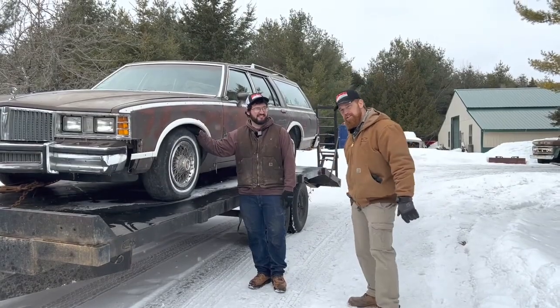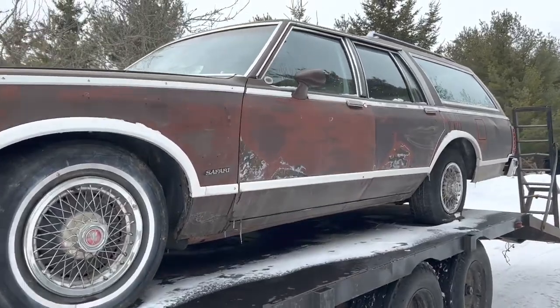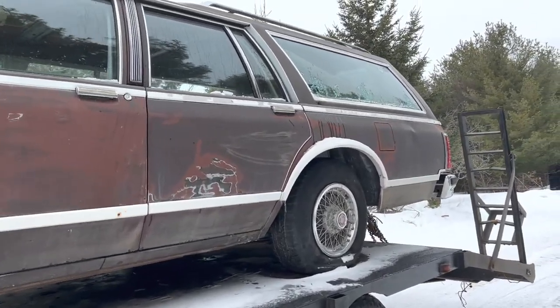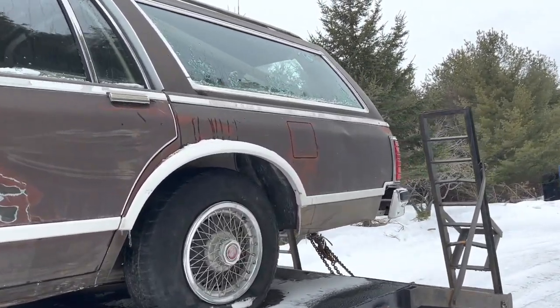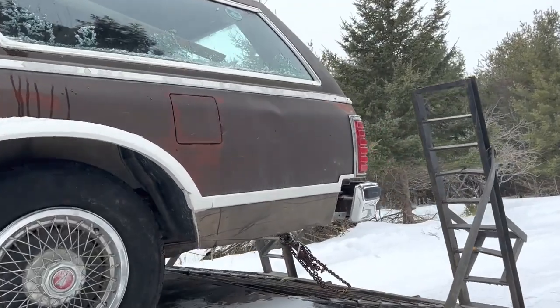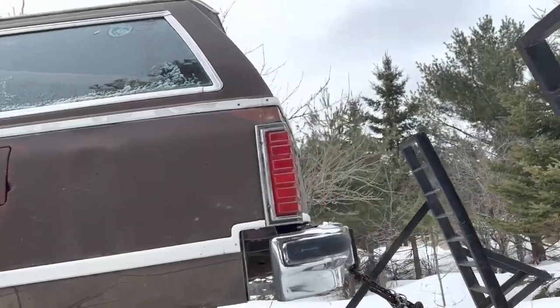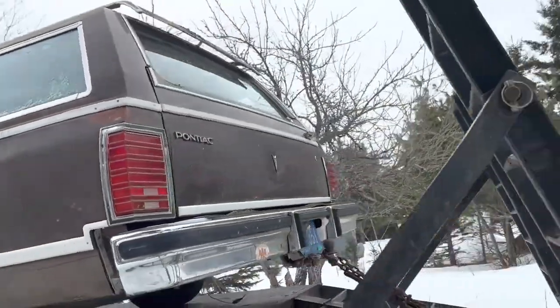Joe dragged me out of bed this morning to come all the way over here and wanted to show me the deal he got on this, whatever it is. What is this, Joe? This is a 1981 Pontiac Bonneville Safari. It is a pristine wagon from 1981 when things were big and bold and beautiful. Chad hates it like no other. He thinks it's pretty ugly.